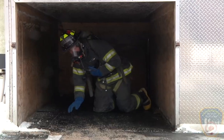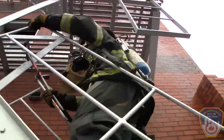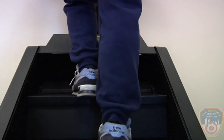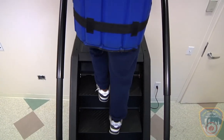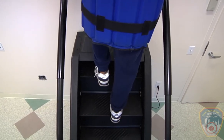Firefighters are required to engage in activities that are physically strenuous, including climbing stairs while wearing heavy protective clothing and equipment. The Stairmill test is designed to test your cardiopulmonary health and fitness to ensure you can safely do the job of a firefighter. All candidates must take the Stairmill test.